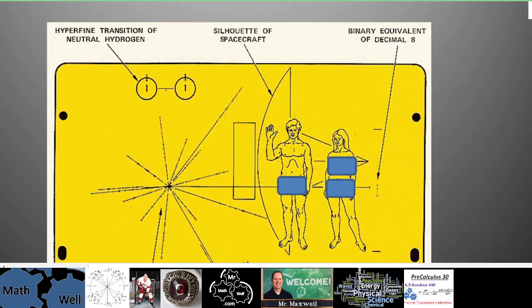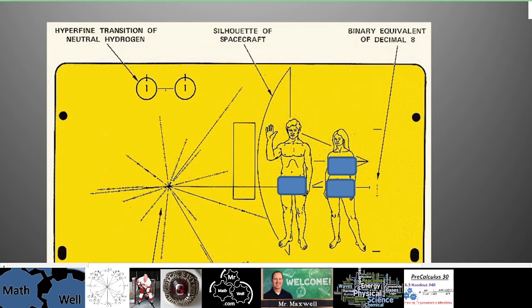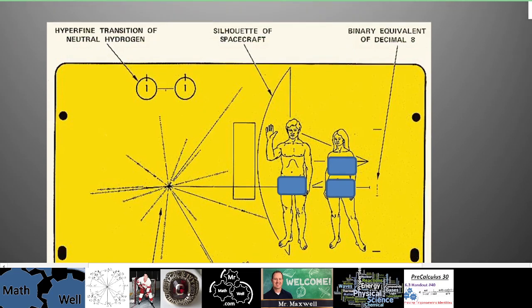Okay, what is all this about? I don't really understand most of this, but what does this particular graphic say? Hyperfine transition of neutral hydrogen. Okay, so I'm not sure if anyone's going to find this and understand any of this, but this is our best guess. Isn't this great? This is like a real good story. This is our peaceful greeting. Well, look at how peaceful this guy is. Look at him, he's so friendly.